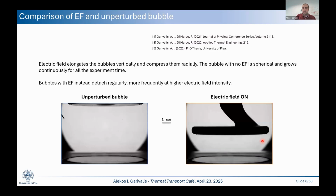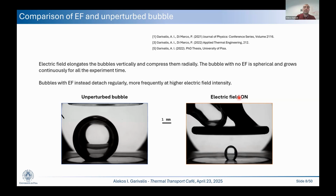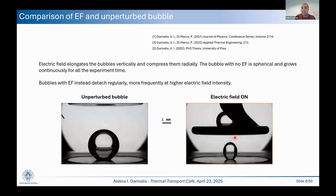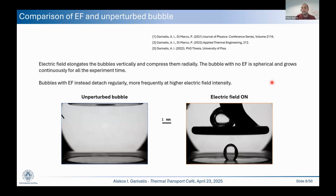So what does the experiment look like? Here on the left, you see a spherical unperturbed bubble growing in microgravity. As you can see, the bubble does not detach and grows in a quasi-static way. When we apply the electric field with the electrode, we see that the bubbles are elongated vertically, and most importantly, they detach. They detach with a certain frequency, and so the electric field is able to remove bubbles and vapor from the substrate.